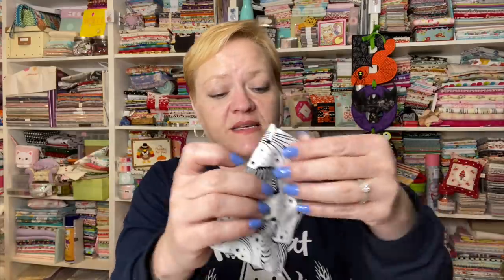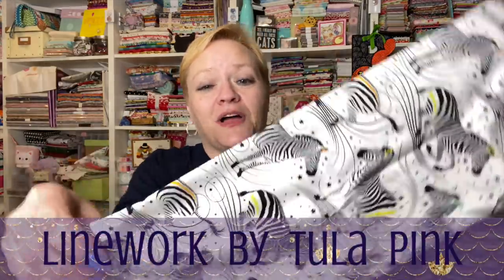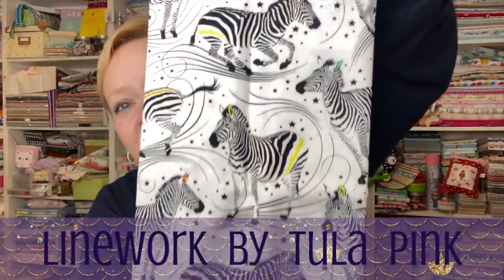Okay. So, again, we have Cubism by Banyan Batiks. Floral is The Cherished Moments by Poppy Cotton. We have Line Work by Tula Pink. And Warehouse District by Wish Will. Okay, so right on the top, this is line work. I know line work. This is the zebras.